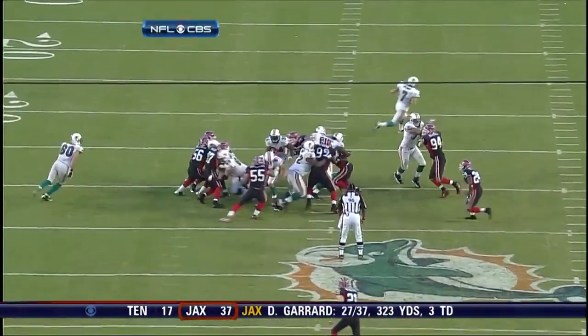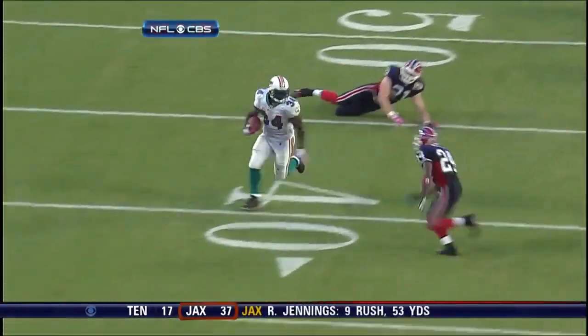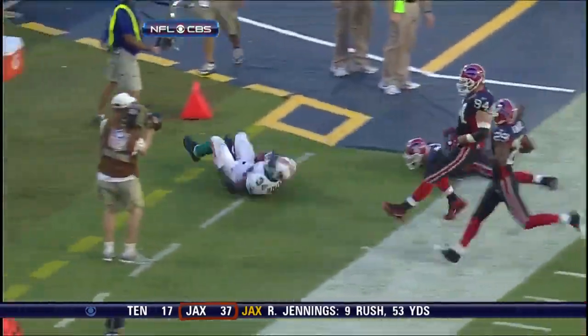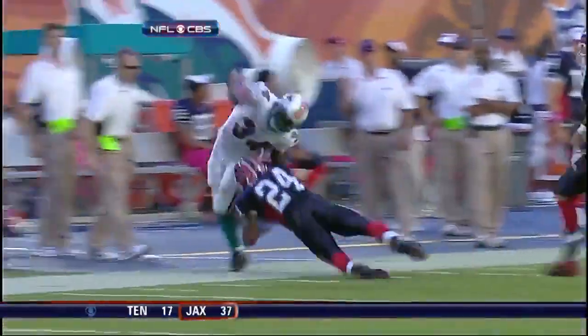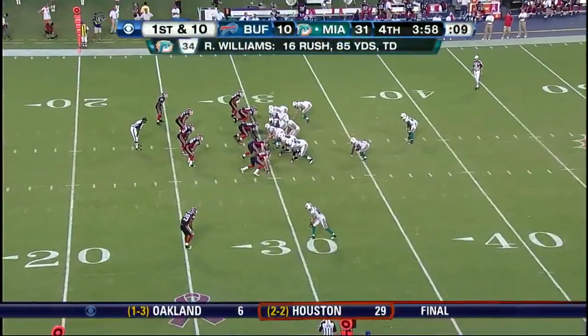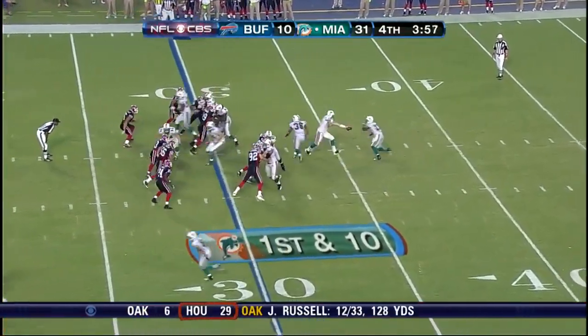Look at this run. Look at the speed and acceleration, and then the power to break tackles at the 2nd level and fight off defenders with a stiff arm. You got to know he's getting better as the 2009 season goes on. When you throw this at a defense, along with Ronnie Brown, it allows you to be one of the best rushing offenses in the National Football League. Looked like Donald Thomas, the right guard, was sealing off someone. Miami's got over 205 yards of rushing today.